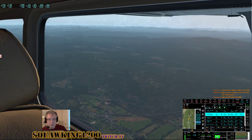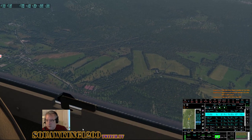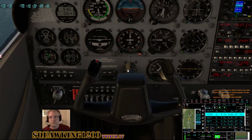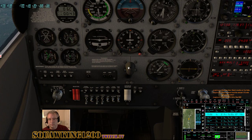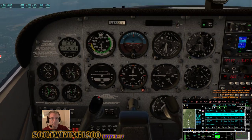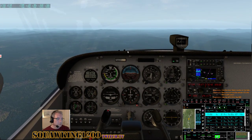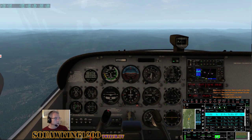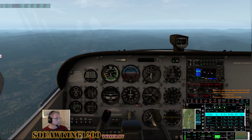The scenery looks awesome. The overlay looks good. Check our gauges here. We're looking good. Landing lights off. Don't need to have that thing on all the time. Now hopefully we made contact with Boston Center. I will have full air traffic control along the way.